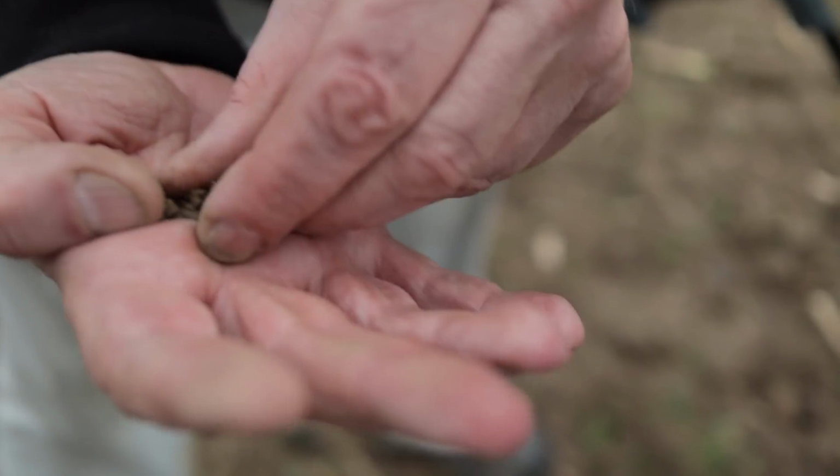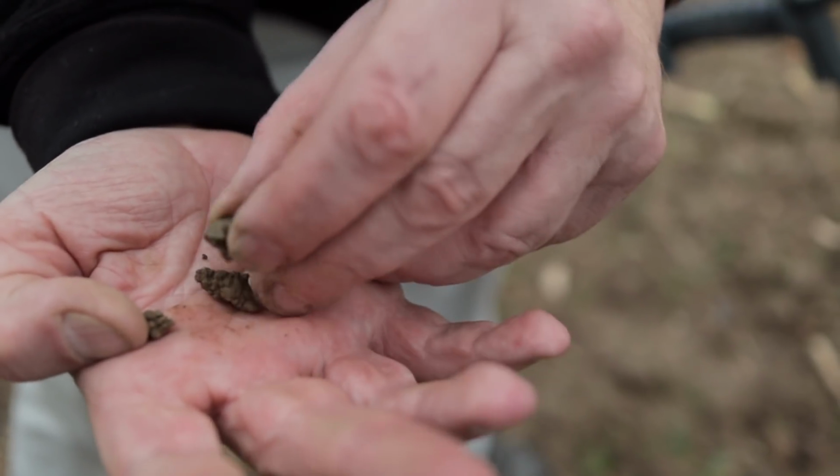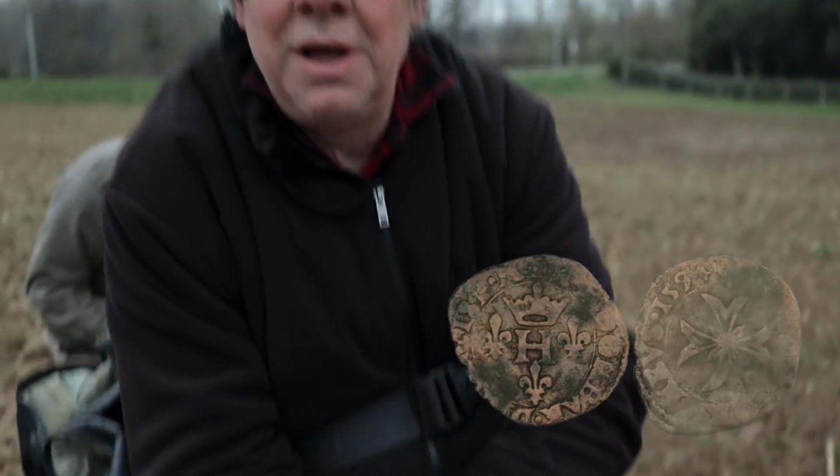Take a look at that. That is a liard, and that's a billon liard, so that's a silver coin. Wow. This is a 3-unit that I told you about yesterday, Brad, and this is a liard. 13th century hammered silver.